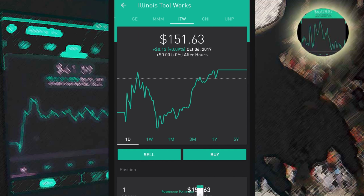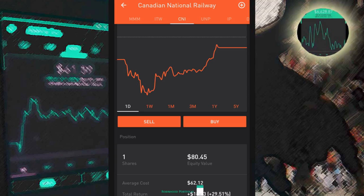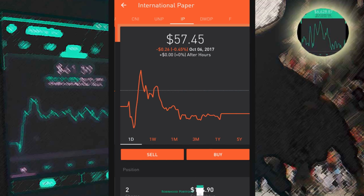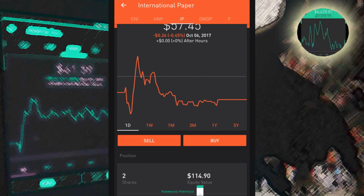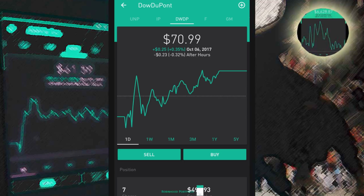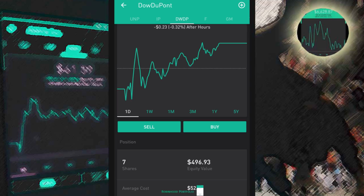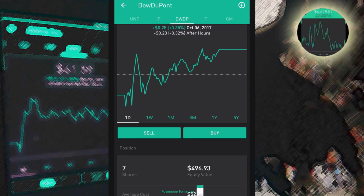Next, I have machinery, one stock, Illinois Toolworks, 151.63. A couple of railroad companies here, CNI, 1 share, 80.45, and UNP, 1 share, 113.95. Next, I have one supply company, International Paper, 2 shares, 114.90. One stock that recently did a merger here, Dow and DuPont merged together. I had Dow, so I essentially had 7 shares of Dow translated into 7 shares of DowDuPont, excuse me. You can see the equity holding there, 496.93.